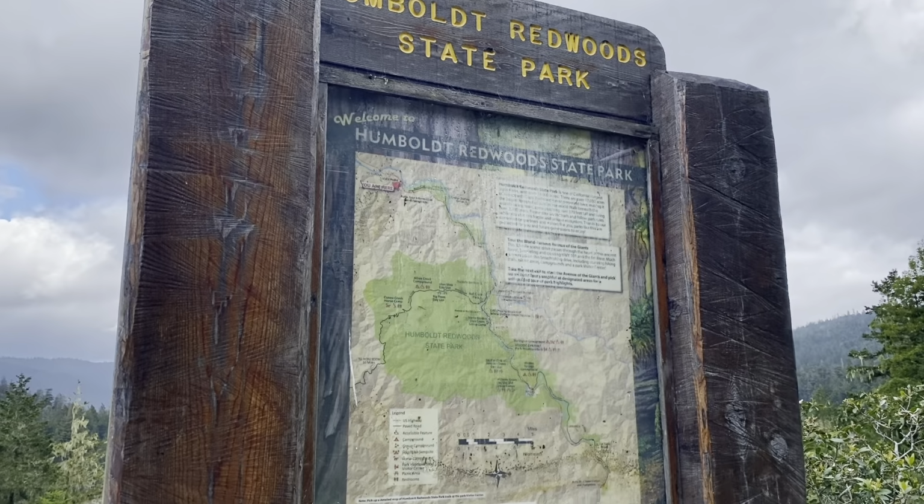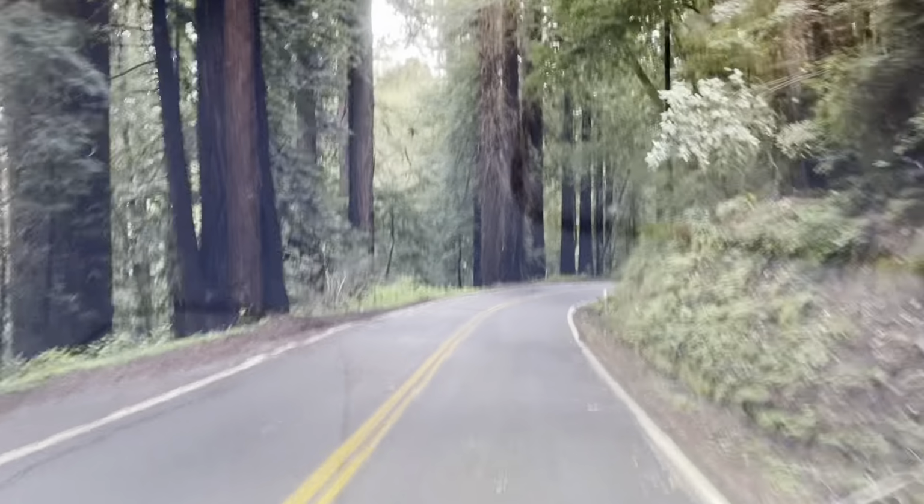We're about to enter Humboldt State Park and drive the Avenue of the Giants. Yeah, we didn't get enough big giant redwood trees yesterday at the Redwood National Park, so here we go with more.